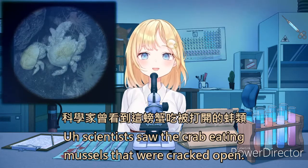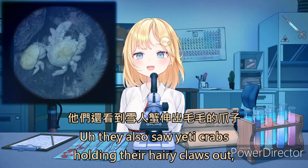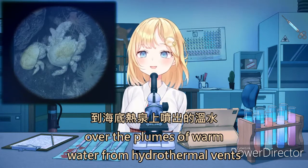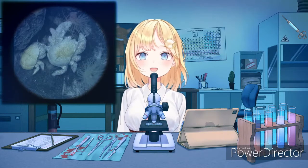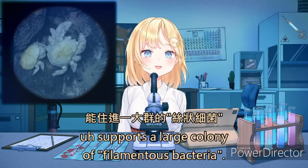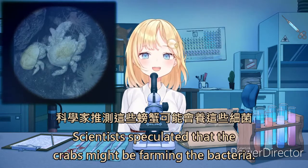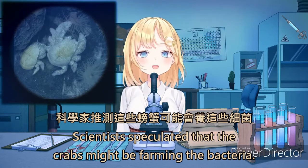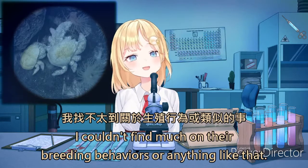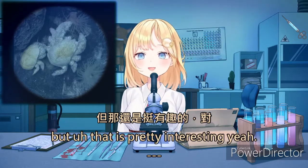Scientists saw the crab eating mussels that were cracked open. They also saw Yeti crabs holding their hairy claws out over the plumes of warm water from hydrothermal vents. Because of the crab's arms and arm hairs, it supports a large colony of filamentous bacteria. Scientists speculated that the crabs might be farming the bacteria, perhaps as a source of food. I couldn't find much on their breeding behaviors or anything like that, but that is pretty interesting.